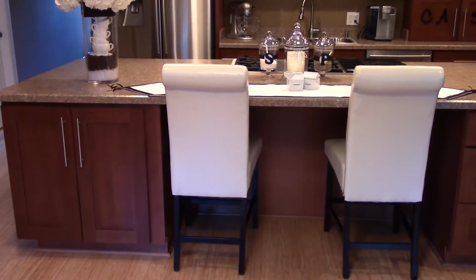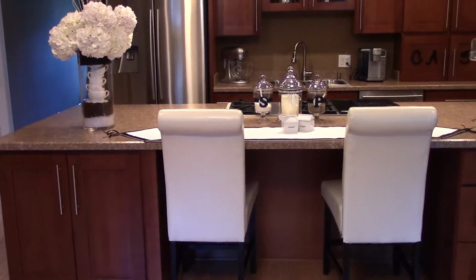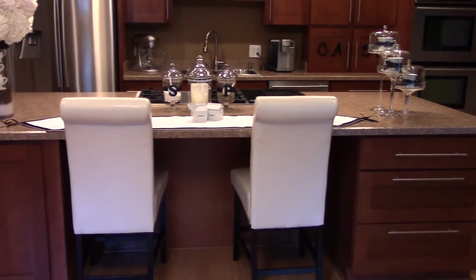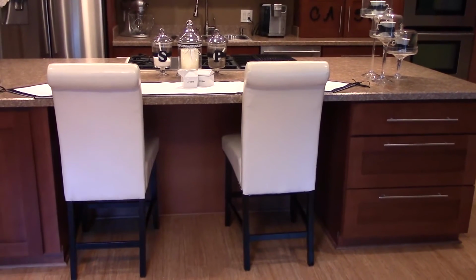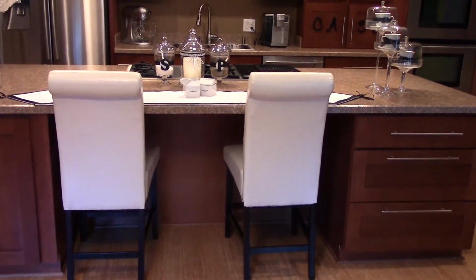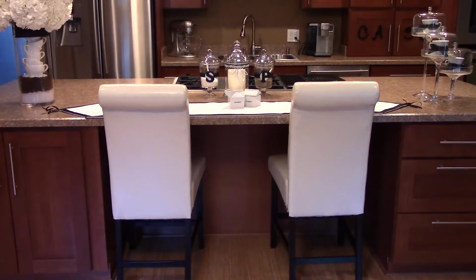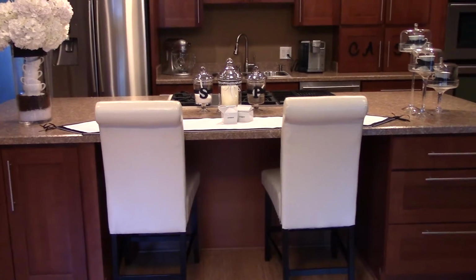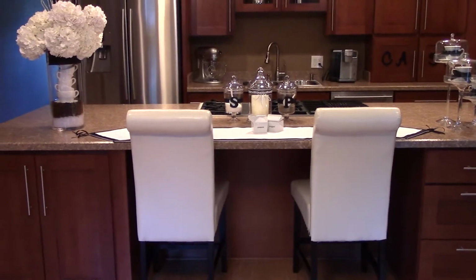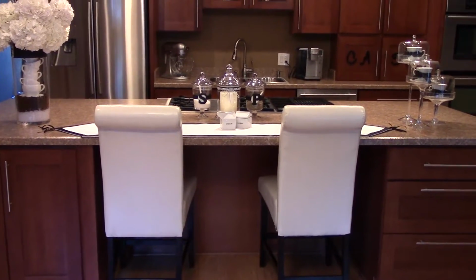I set up my buffet table, I should say buffet setting, on this island when I entertain for a large crowd. So this island is pretty large. I can just about decorate it any way I want. And I do this often. I change up my decor depending on the holiday or just because. And as you see for today, this is how it looks every day.